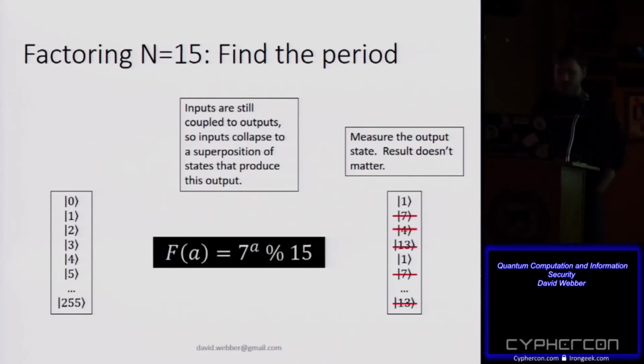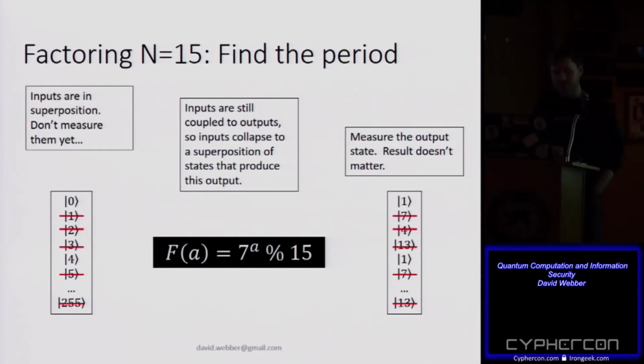So, yeah, that's what I just said. And so now the inputs have collapsed into the state where the output is 1, which means the inputs are now a superposition of 0, 4, 8, etc. So we've done a bit of our computation. The inputs are now getting us closer to our answer, but don't measure them yet, because if we measure them now, it will just ruin our computation.